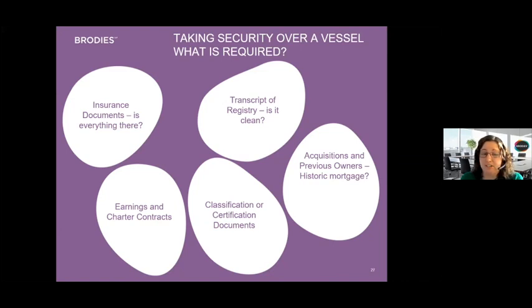Secondly, the transcript of registry, and can a clean transcript of registry be provided? So what I mean by clean is, is the vessel already owned by the borrower? Is it already registered in the UK SR? And is it currently owned free of mortgage? So basically looking to see whether there are any of the issues to do with the acquisition of vessels or new build vessels that we would need to consider.